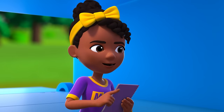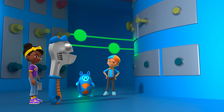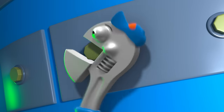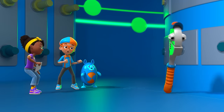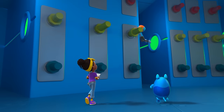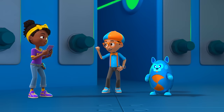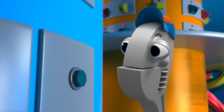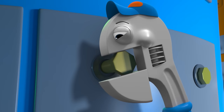First up, make sure the bolts are tight. There are a lot of bolts down here. I know just the wrench to tighten them. Those are some sweet moves, Wonky. Ooh. I tell you what, I'm a little dizzy. Whoa! 10 out of 10. That one's tightened. Hey, Debo. It's righty-tighty, lefty-loosey.